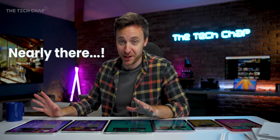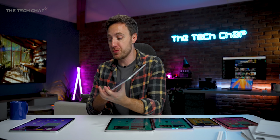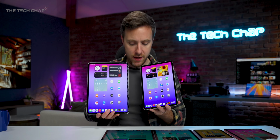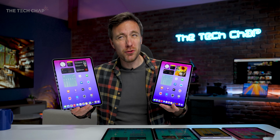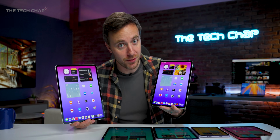We're nearly there, I promise, because last but by no means least, we have the new iPad Pros. These are the ones that have been the most recently updated, and of course I've got the 11 here and the 13, and you can also see, if I put them awkwardly side by side, the 13-inch has the nano texture option. It's an extra 100 quid or so, I think it is, and only available if you spec it with 1 or 2 terabytes of storage.